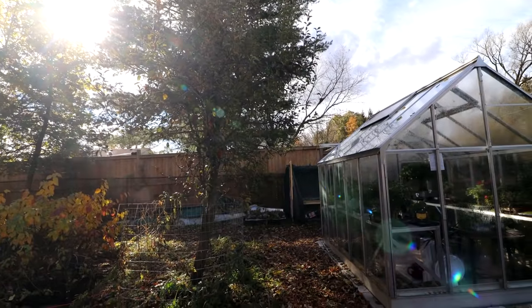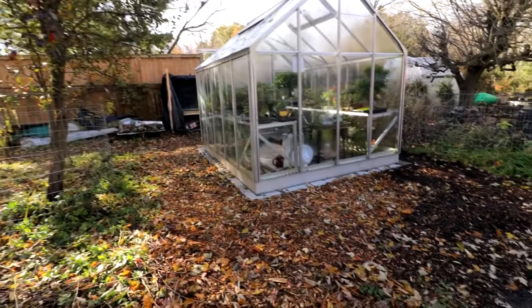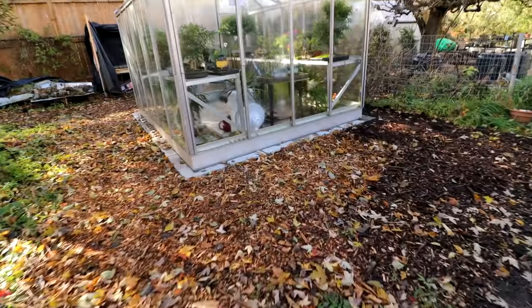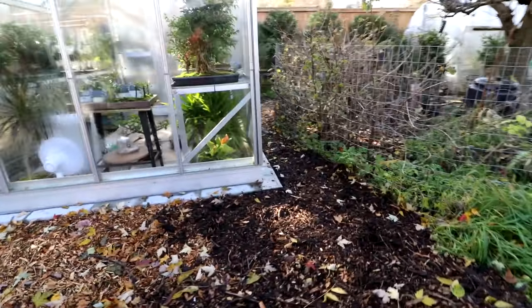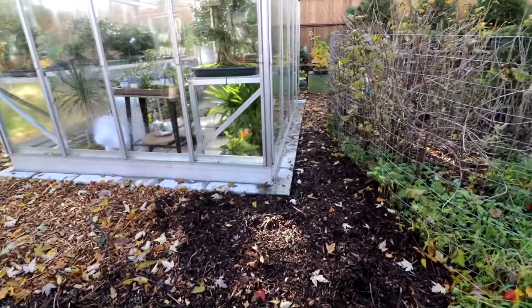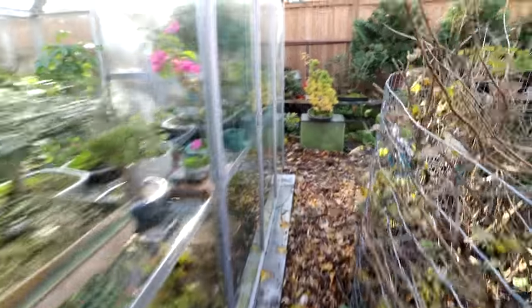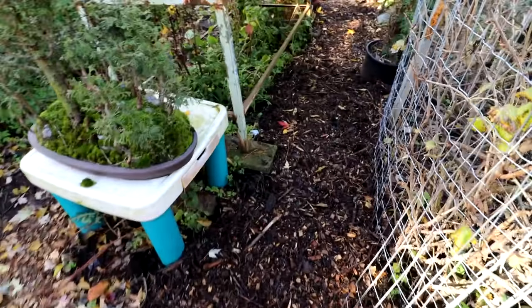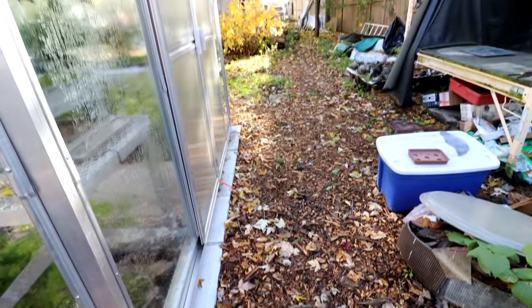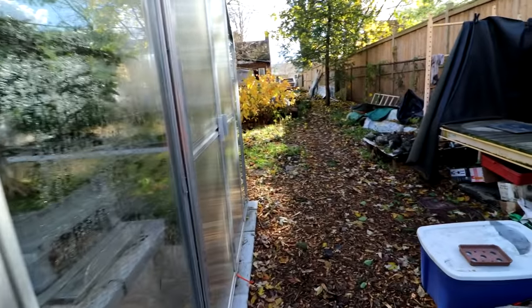I've gotten many loads of wood chips in the truck this year, and I put them all around the base of the greenhouse. You can see it's all kind of level with the foundation now. I put them all through my bonsai area. So it makes a nice area to walk on. You can see down here, it's all wood chipped. All over here, it's all wood chipped. So it's nice, it makes good pathways and the weeds don't grow up as easily.